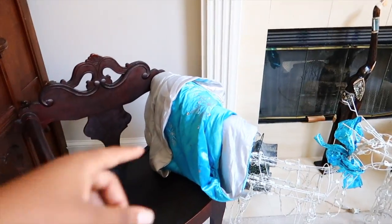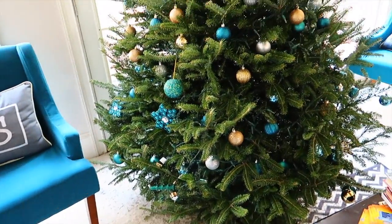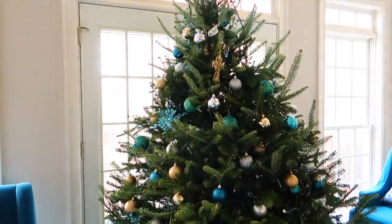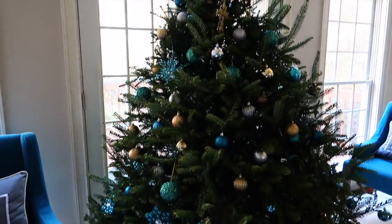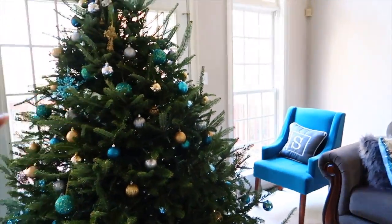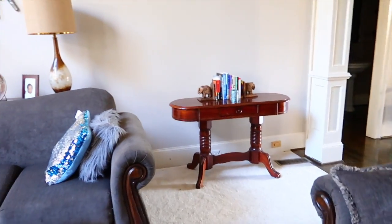And then this is gonna go under the tree, down there, once we vacuum all the needles and stuff. But this is the tree. And then in another video, I'll probably show you what it looks like with the lights on and everything. And then we need the tree topper. And my mom usually will do ribbon all around the tree. So yeah, I just wanted to show you guys since that clip got lost or got deleted or something.